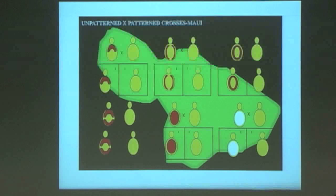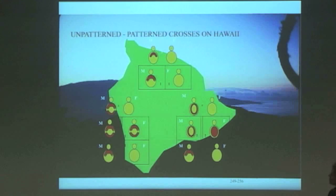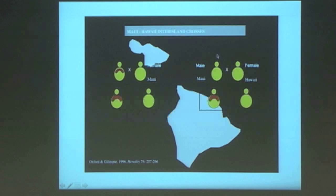So we did that in Maui. Jeff was having so much fun doing this, he came over to the Big Island and did the same thing on the Big Island. What he found was, again, they segregated out in the offspring. If you cross a yellow at the top, you see the yellow here with a red front, half come out red front, half yellow. But the interesting thing is that the yellows on the Big Island are always female, and the red fronts are always male. And then what's more interesting here, you cross a male yellow from Maui.